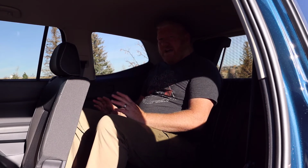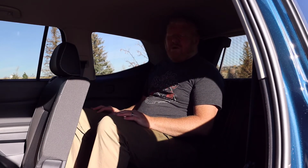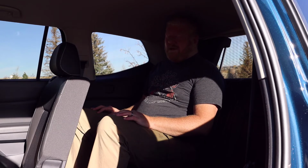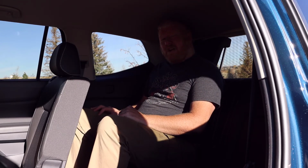I wouldn't put them back here for a long road trip. Your butt's going to get sore because your legs are not even, right? The seats need to be higher for that, right? But this is a usable 3rd row, which is pretty unusual in this segment. Now let's look at that 2nd row, and then we'll talk about the front end.